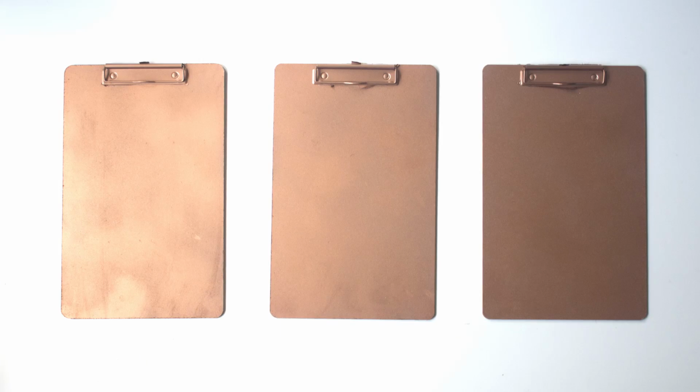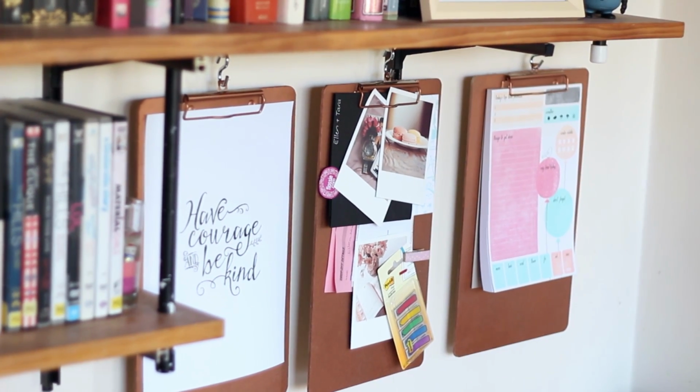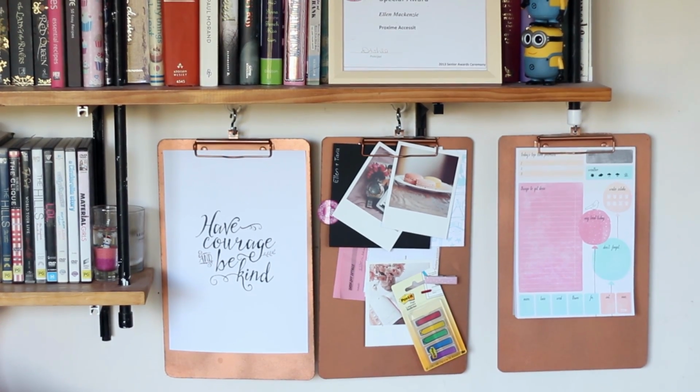So the first DIY I've seen on Pinterest heaps and it's super easy. So I just took these clipboards. First thing I did with these was I spray painted them with this awesome rose gold spray paint to give it those Pinterest vibes. A lot of people on Pinterest then hang these up on the wall. I actually hung them from the shelves above my desk so they kind of swing, which I thought was pretty cool. And these are really awesome for pinning notes, so things you need to do.